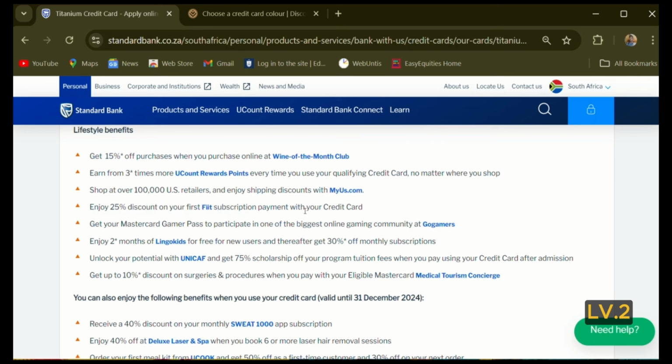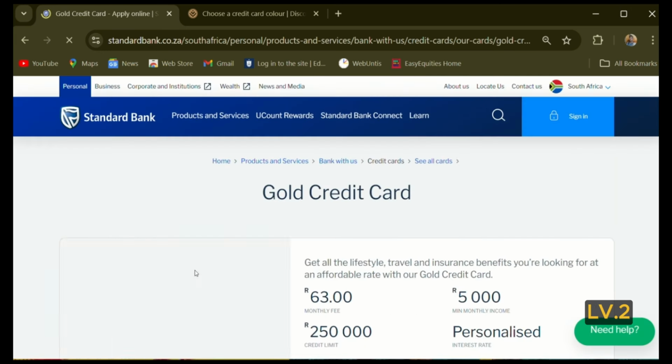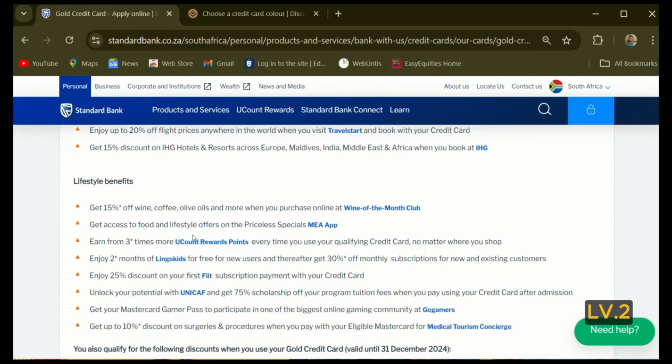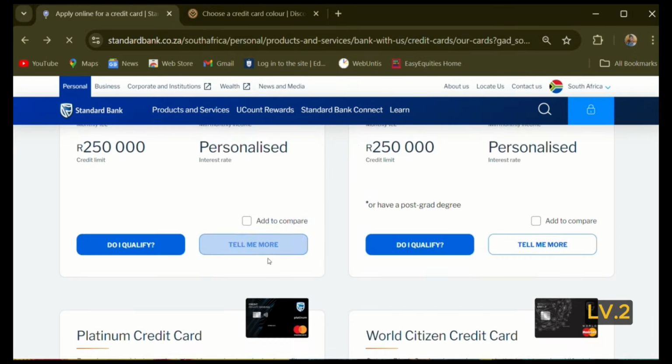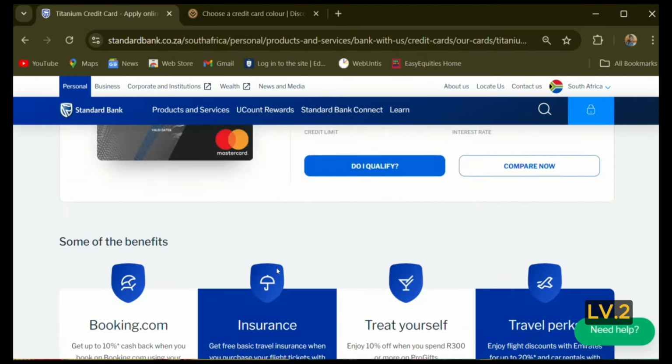I think you get 5% additional compared with the Gold card. We can go ahead and check that out. Oh, it's the same benefit. So you get the same benefit from the Gold card that you do get from the Titanium card.